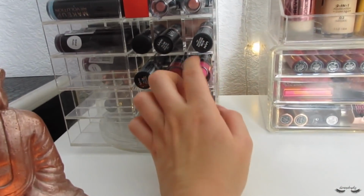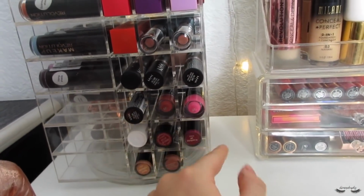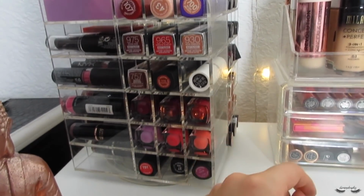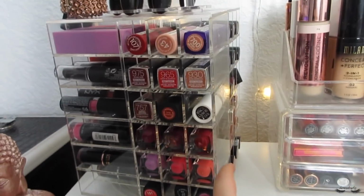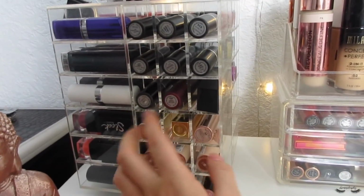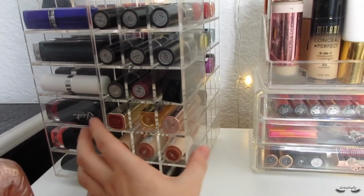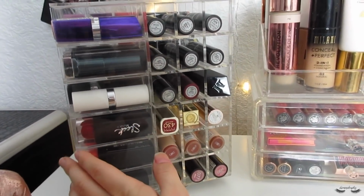Then I've got these ones from Kiss Cosmetics, a few NYX ones here. Around the corner I have Maybelline, Sleek and Barry M, a few miscellaneous ones. And then around here I've got a new lipstick I got the other day from Morphe, a few more MAC ones, and then that is it. I like to have it here and have the pretty one showing.